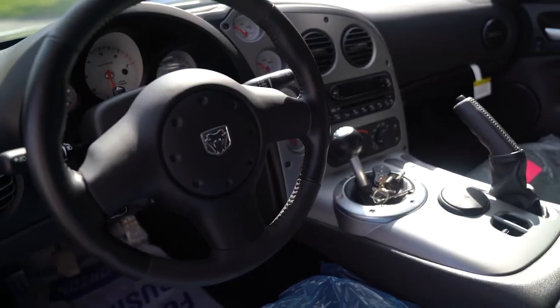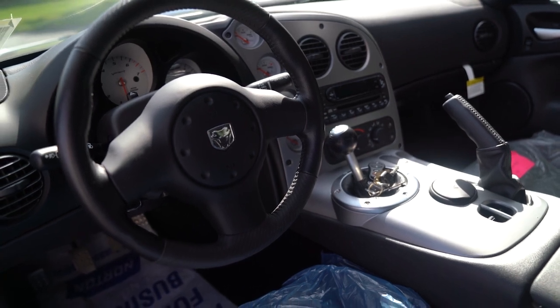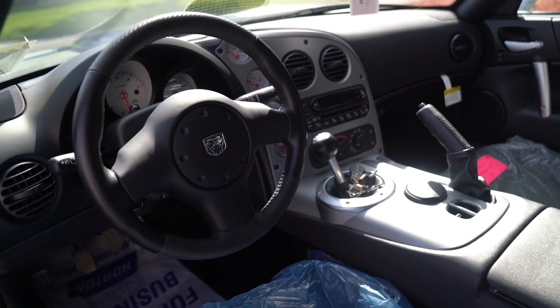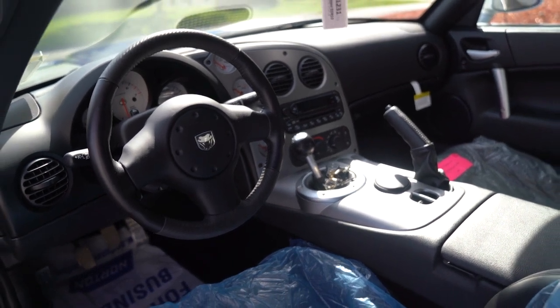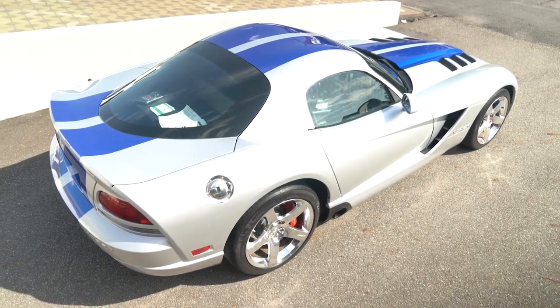Moving back inside, the leather wrapped steering wheel frames a central 7,000 RPM tachometer, a 220 mile per hour speedometer, and a fuel gauge, while other auxiliary gauges are laid out on the center stack. The digital odometer is showing 433 miles.